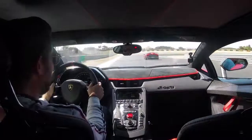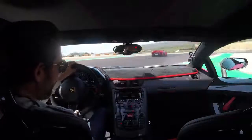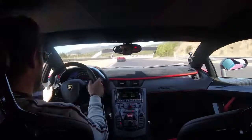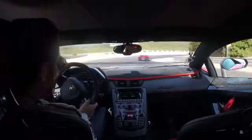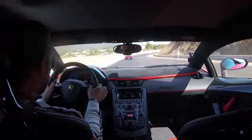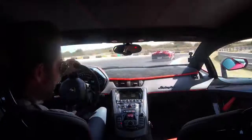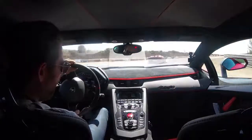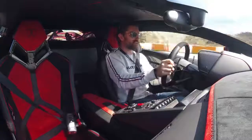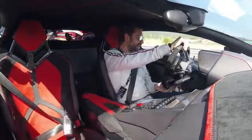I was recently here in a McLaren Senna, and the speed down that straight was not dissimilar. And that's from a car that's another 300 grand over this thing. The performance of this naturally aspirated engine is exceptional. Now you'll have to forgive what sounds like understeer squealing of the tyres. We're actually not understeering here.